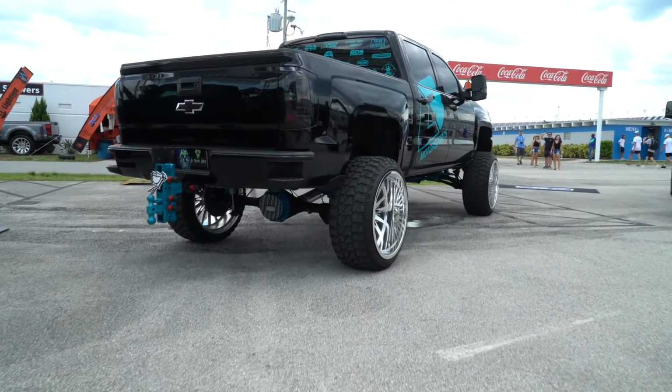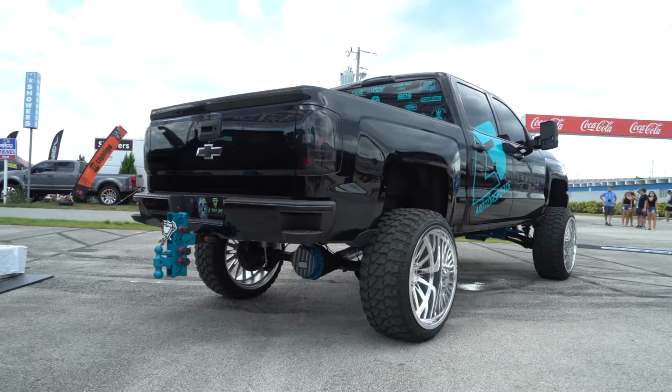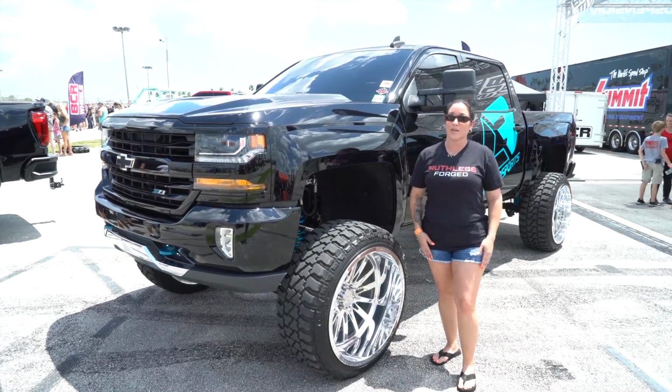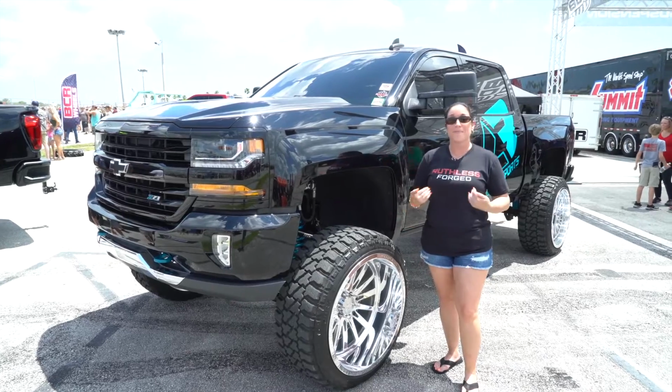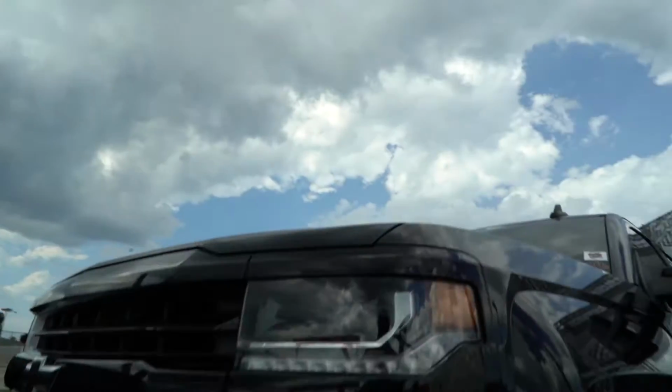I built the truck after I came to Daytona a couple years ago just to look around and started looking at everybody's trucks, especially Lacey Blair and all them, and I thought, well, if they can do it, I can do it. So I decided to build this truck, and I've been on it about a year now.